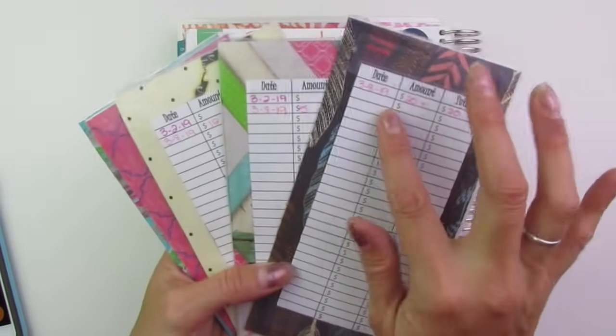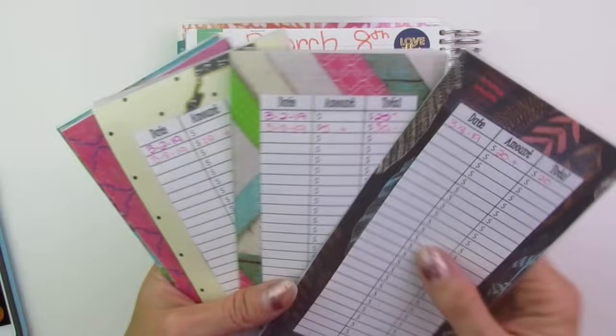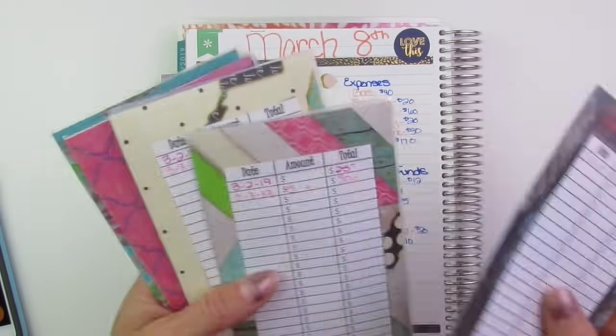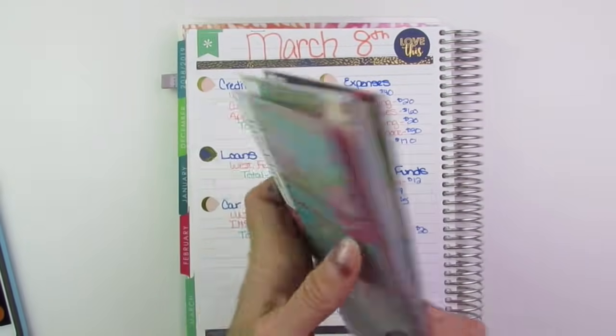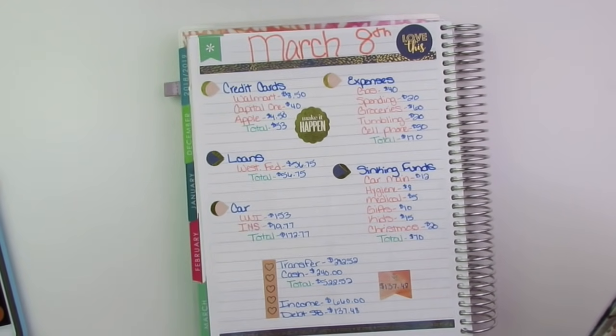So I really like these trackers. I think they're fun. It's just a neat way to just have to look on the back and see exactly how much I have in there rather than taking the money out and counting it every time if I wanted to know what all was in there.